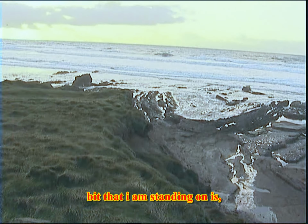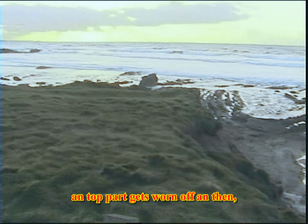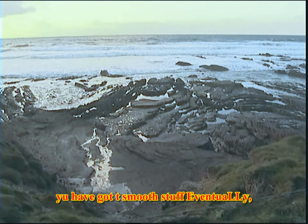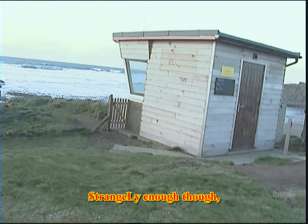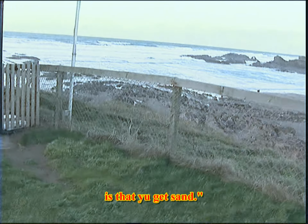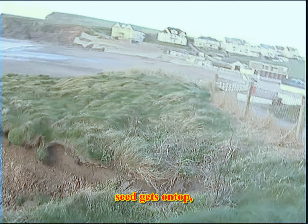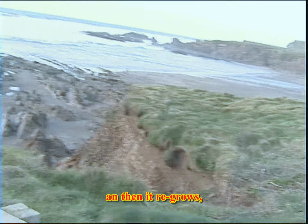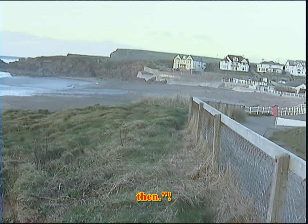So I suppose all this bit that I'm standing on is situated on top of a rock, and then the top part gets worn off, and then you get the smooth stuff, which will eventually get worn into the sea. Strangely enough though, what could also happen is that you get sand and maybe dirt washing from the sea, and then grass seed gets on top and it regrows. So you get coastal erosion reversed then.